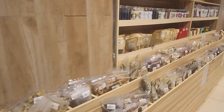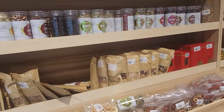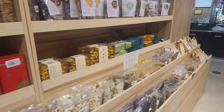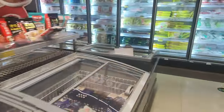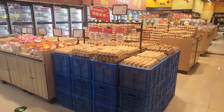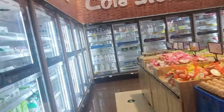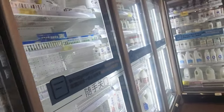But this area here, I just wanted to show you that actually, we don't have a big freezer section in Chinese supermarkets. I've noticed since being here that not many of my friends buy frozen goods unless it's ice cream or perhaps, say, dumplings or bao buns. Other than that, there's not a huge range. There's a couple of convenient foods, but a lot of people either cook for themselves or go to local restaurants.